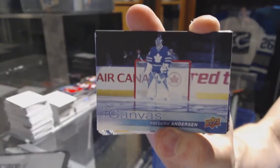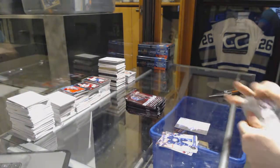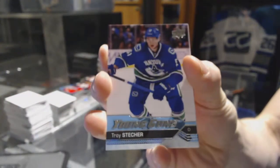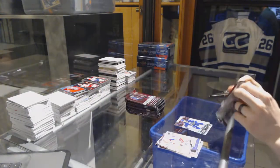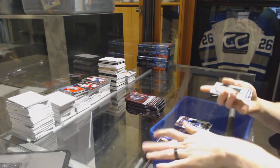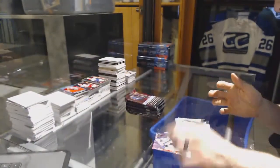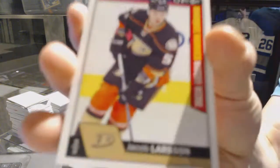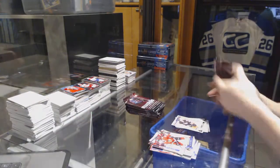All right, canvas for the Toronto Maple Leafs, Frederik Andersen. Young Guns for the Vancouver Canucks, Troy Stecher. Portraits for the Minnesota Wild, Joel Eriksson Ek. OPC rookie for the Anaheim Ducks, Jacob Larsson.